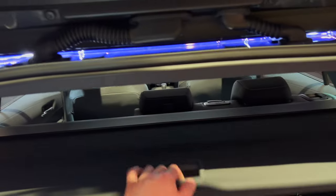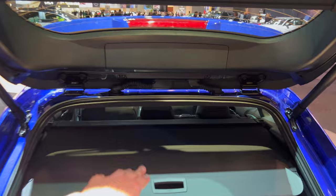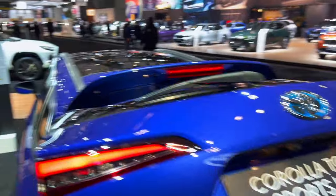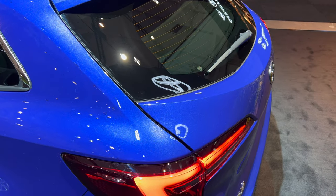And let's close the shade. So you just pull it back, it clicks into place, it's locked, so you just press again if you want to open it. So, nice and soft closing.